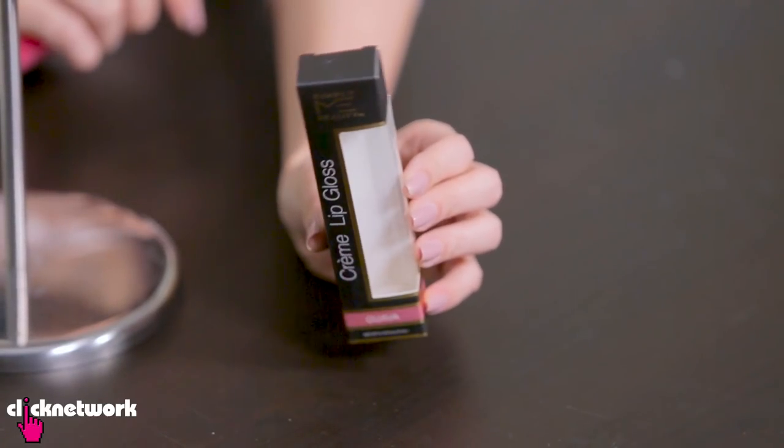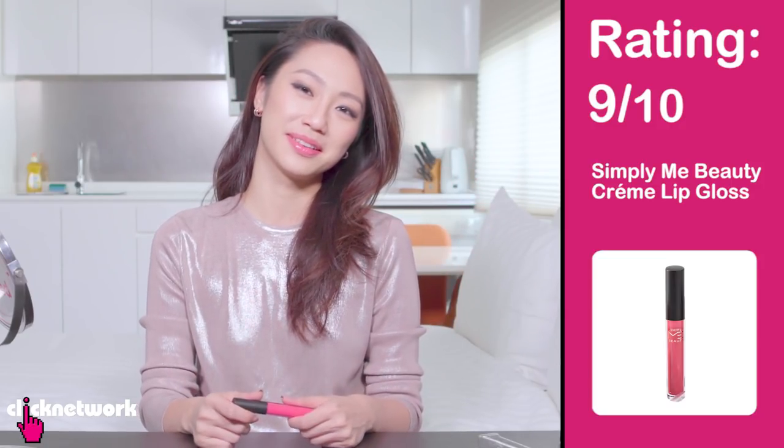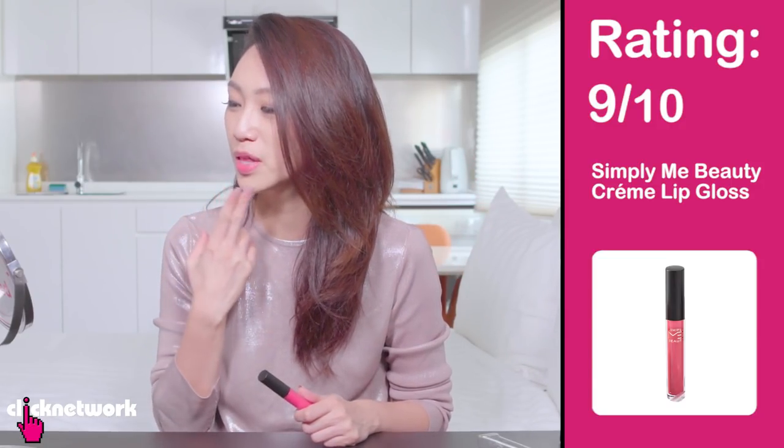The only thing I don't like about this is the box, because it's really not the most inspiring box. But apart from that, I would give this a 9 out of 10. Yeah. I wouldn't mind it if there was a bit more of that gloss, but you know what? I'm really happy with it as it is also.